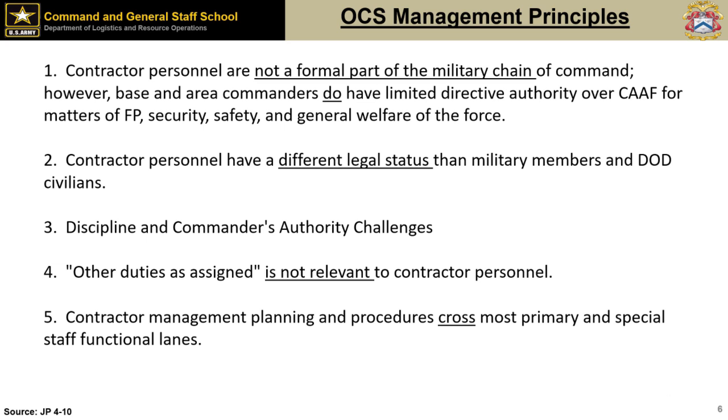You, the student, the XO, the S3, the battalion commander, have to understand that OCS is just more complicated and it's not as responsive. Accept that and don't pressure your COR when you know that some things just can't be solved quickly. Fair enough? Fair enough. Because you are the one going to be doing it.